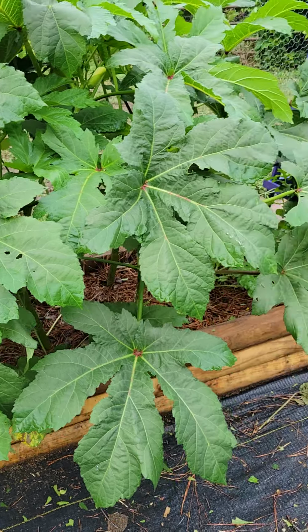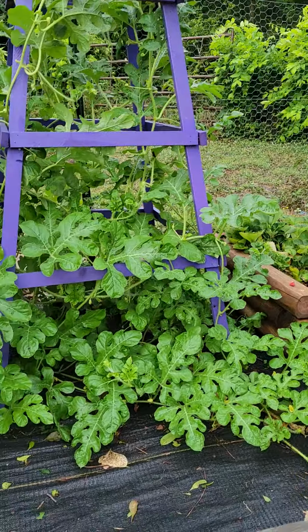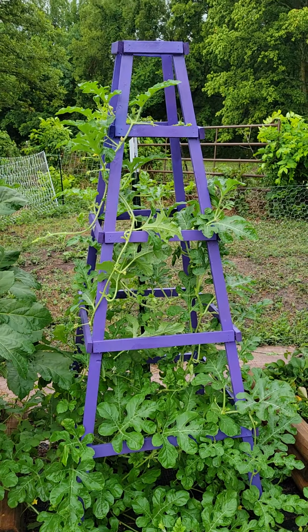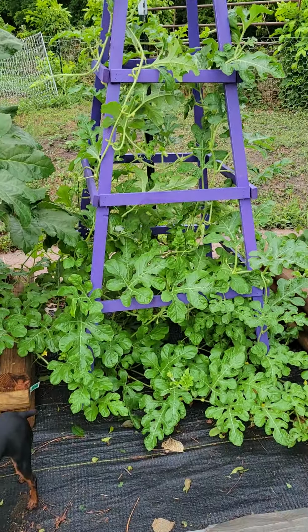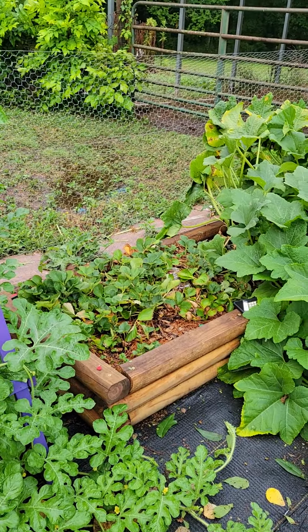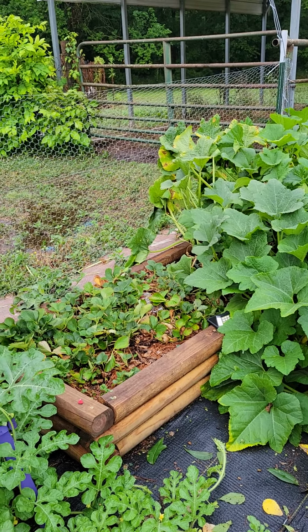And the okra. And this is going to be interesting as it ends up. We'll see. Because that is a watermelon plant that I'm letting train to grow up this. And I'm going to let it just spread out here too. And the strawberries are looking pathetic right now. Anyway, that's the garden.